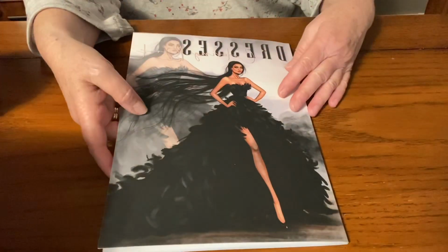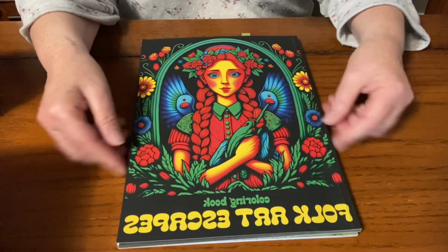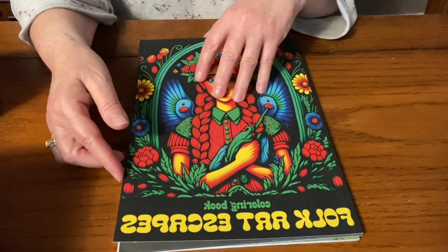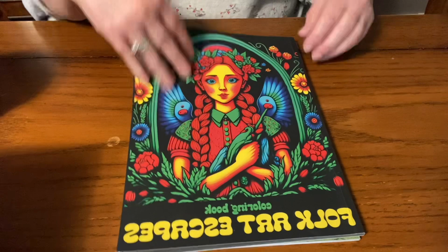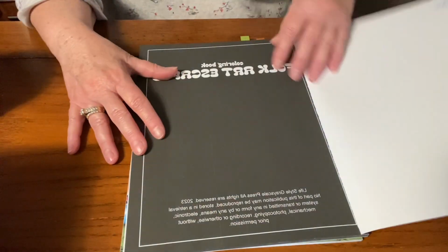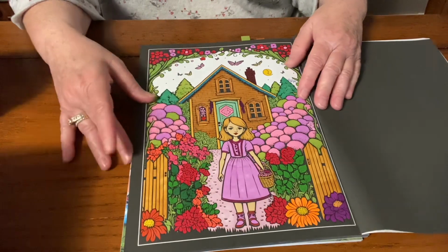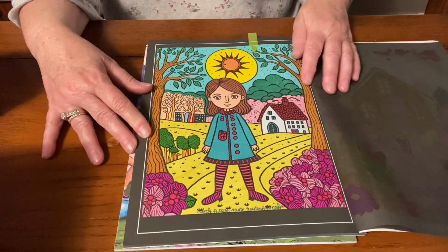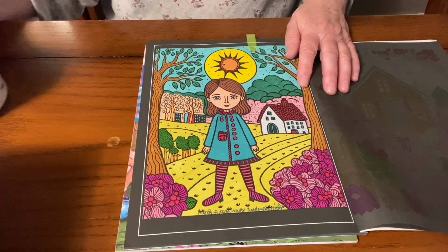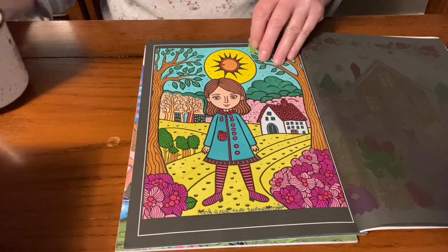All right, this book. I think I've had it for a couple of months now, but I'm just in love with this book. The Folk Art Escape coloring book. I found it on Amazon. And I don't know if you remember last month I did this page, and I loved this page. Well, this month, here we go. Isn't she so cute? I think she turned out adorable.